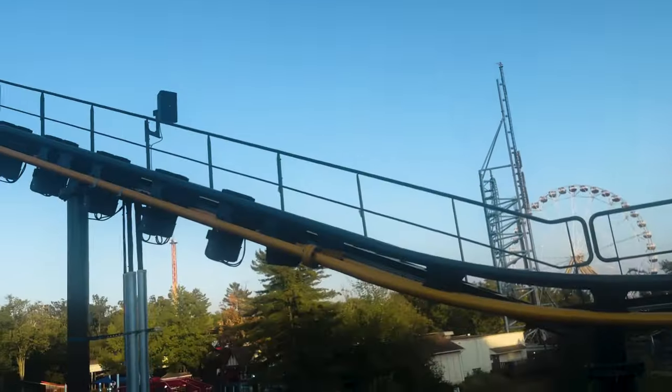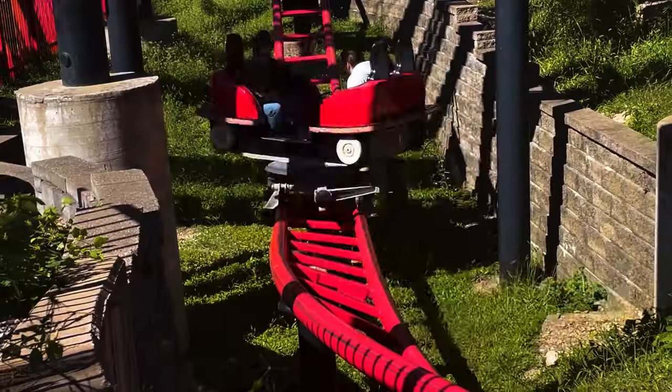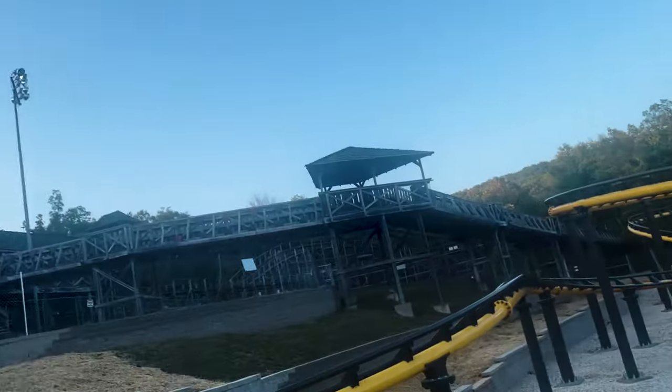Rookie Racer, I'd say thumbs up. Really solid ride here for sure. I don't know if it's better than Pandemonium, but as of now, I'm really impressed with this ride. It was better than I expected it to be.